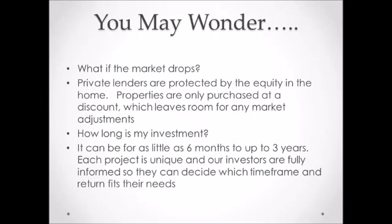Another common question is, how long is my investment? It can be for as little as 6 months to up to 3 years. Each project is unique, and our investors are fully informed so they can decide which time frame and return fits their needs. So here we have talked about 3 different ways that people can get involved in investing. One is by owning rental properties, which could be out of their area where they don't live. Another one is by rehabbing and fix and flip, as it's often referred to, properties. Another way is to be a passive private investor. There's more ways to invest in real estate, but for the sake of this case study, those are the 3 that we were discussing.